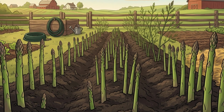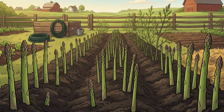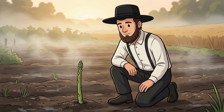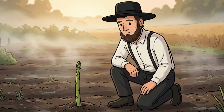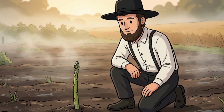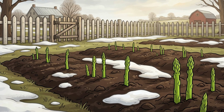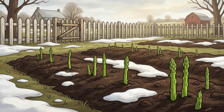Top 8. Asparagus. Asparagus is the plant that keeps giving for 20 years. There is something almost magical about asparagus, with those elegant green spears pushing up through the soil in early spring, before almost anything else dares to wake up. It feels like the garden is whispering that the cold season is finally over.